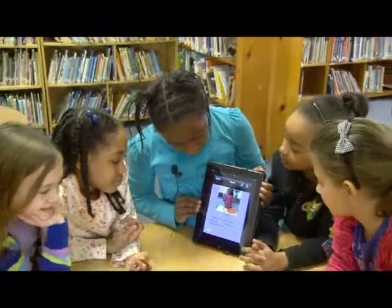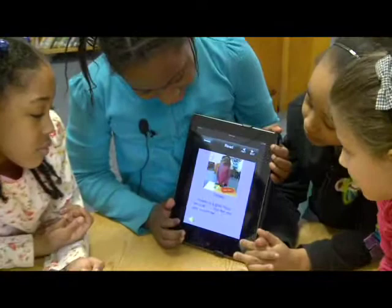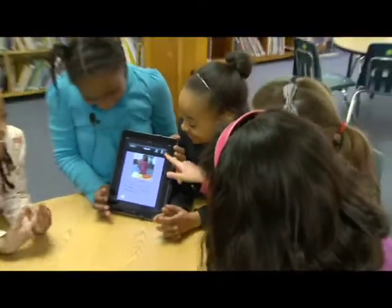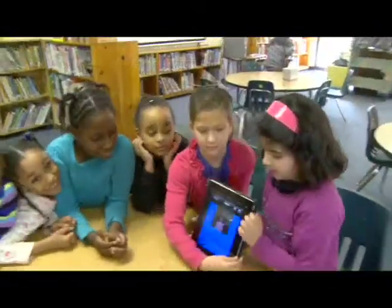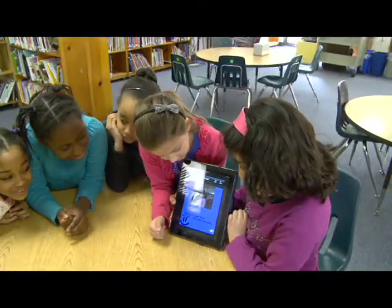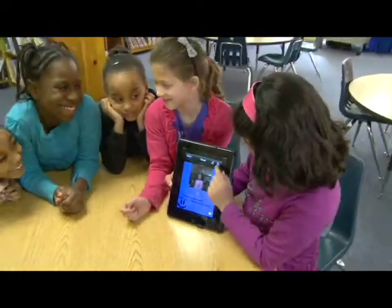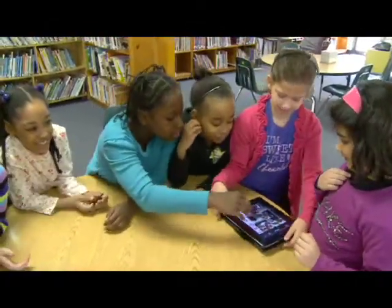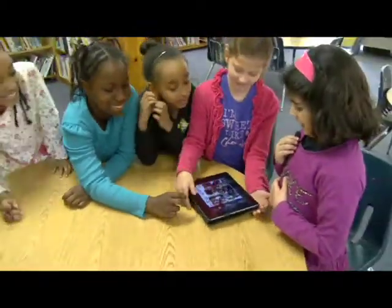Yoshiko is a good friend because you feel safe around her. Yoshiko is nice. Sophia is a good friend because she is fun and caring. Okay. The end. And the end.